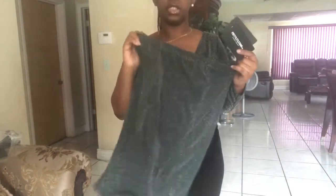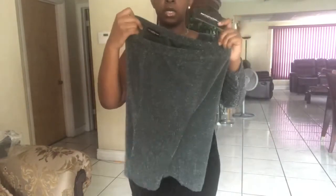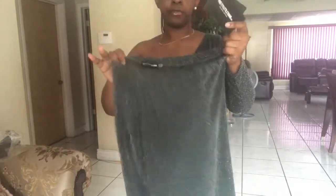Okay, you guys, so this specific top came with a matching cycling shorts or biker shorts, whatever you call it. These things look huge, like for real. First, I'm gonna just talk about the top. The top is nice, it's thin though. So like you could wear this in the summer.